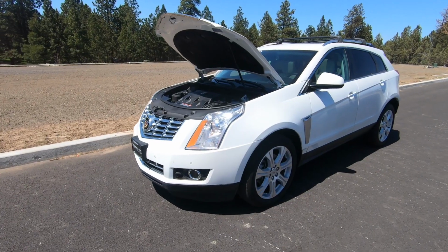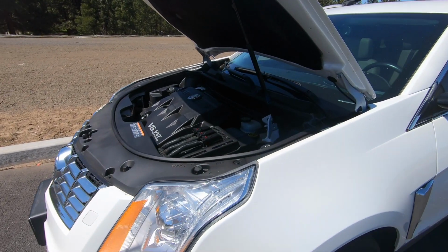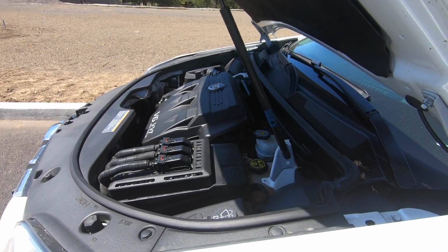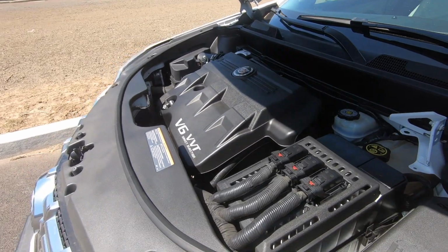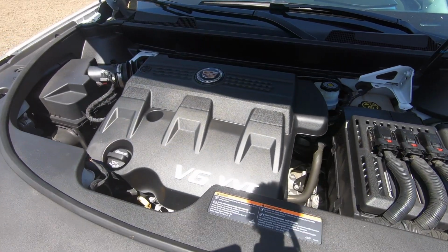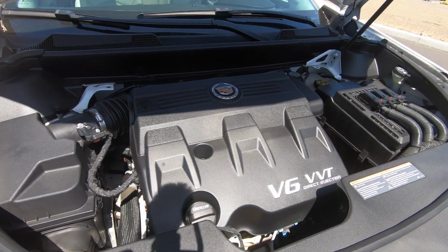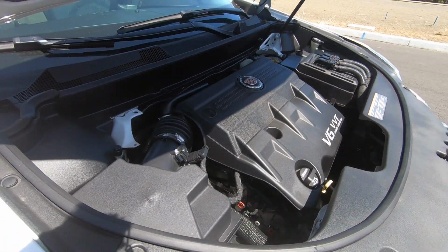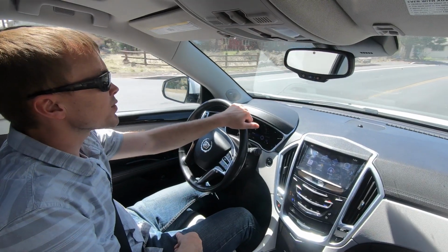The SRX was originally offered with either a 3-liter V6 or a 2.8-liter turbo V6. From 2012 on, it came with a 3.6-liter V6, which has a healthy 308 horsepower and is paired to a 6-speed automatic transmission. That's good for 16 miles per gallon in the city and 23 miles per gallon on the highway in all-wheel drive configurations, and 17 miles per gallon in the city, 24 miles per gallon on the highway on 2-wheel drive models. Gotta say that I'm really impressed with the SRX.